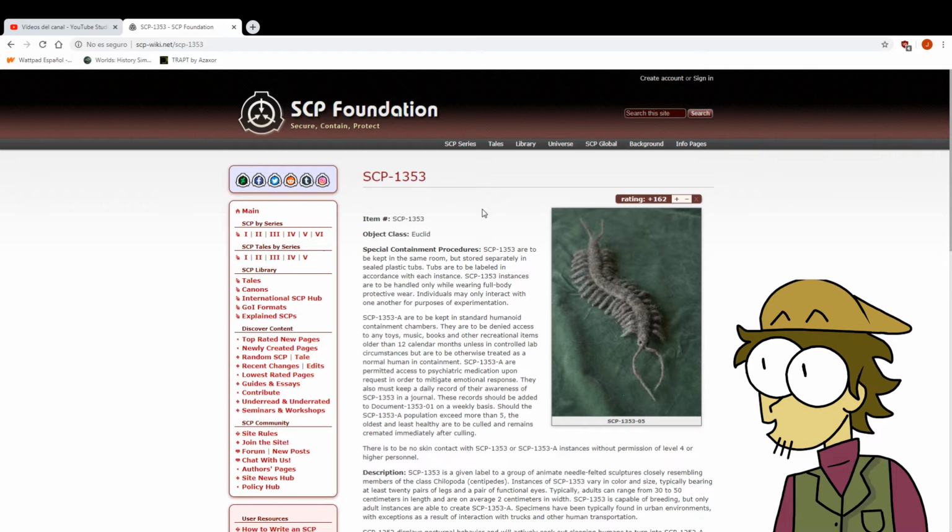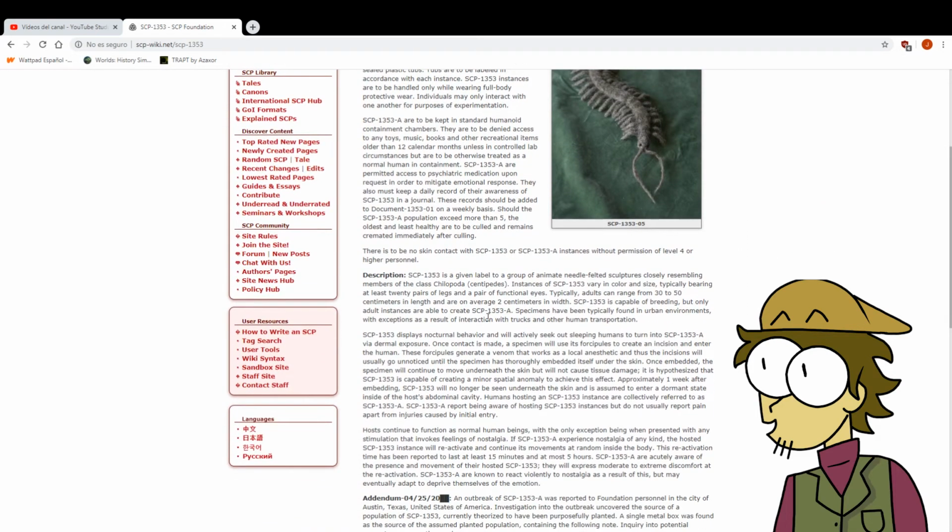They also must keep a daily record of their awareness of SCP-1353 in a journal. These records should be added to document 1353-01 on a weekly basis. Should the SCP-1353-A population exceed more than 5, the oldest and least healthy are to be cooled and remains cremated immediately after cooling. There is to be no skin contact with SCP-1353 or SCP-1353-A instances without permission of Level 4 or higher personnel.